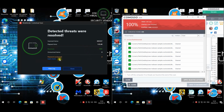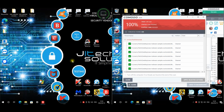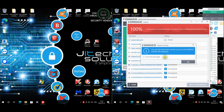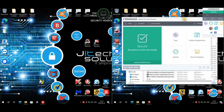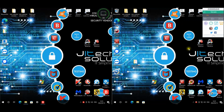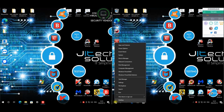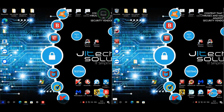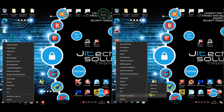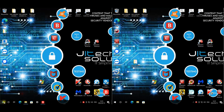But all the malware has been resolved. Two malware did not resolve, as they were password protected. So for Comodo, 440 has been removed. Let's just close everything that is open. There are files that are malicious. Okay, so we're gonna restart these two machines so that we can then start the third-party opinion scans, and then we can finish up this test.